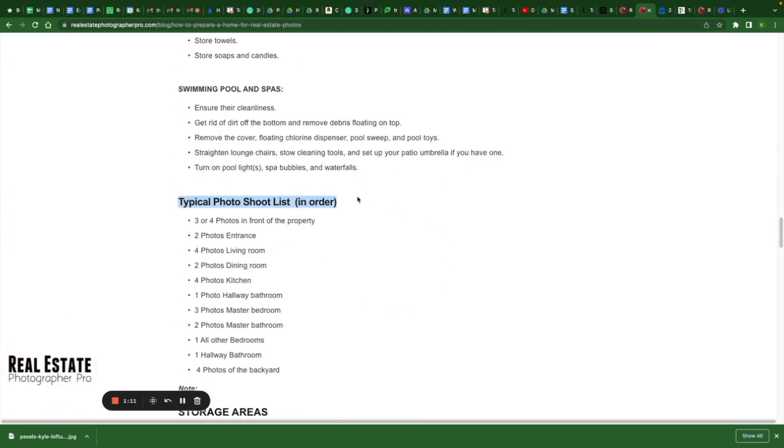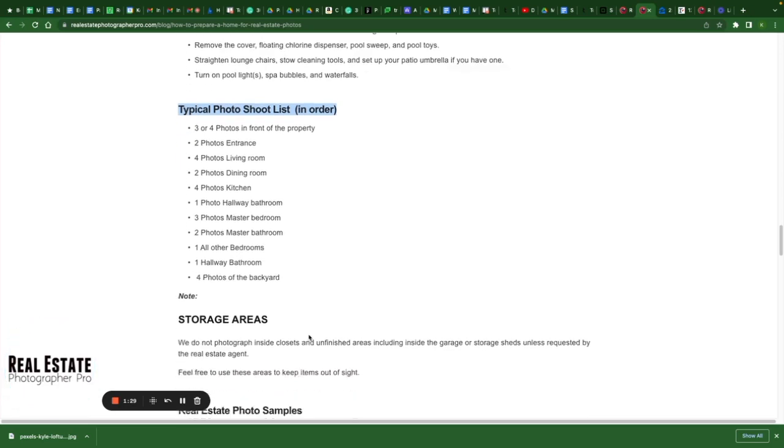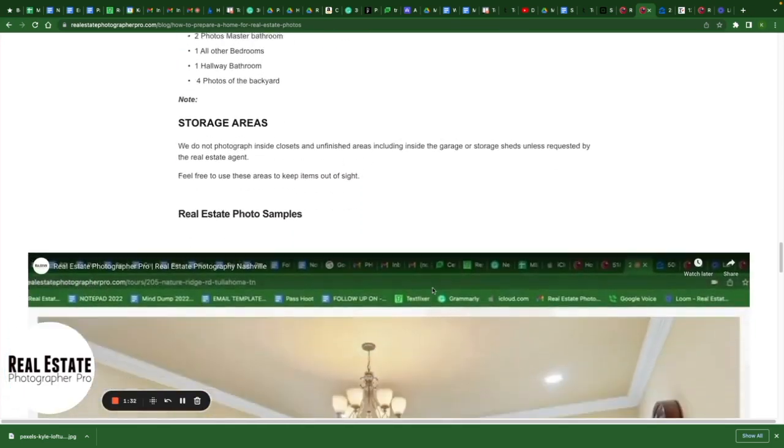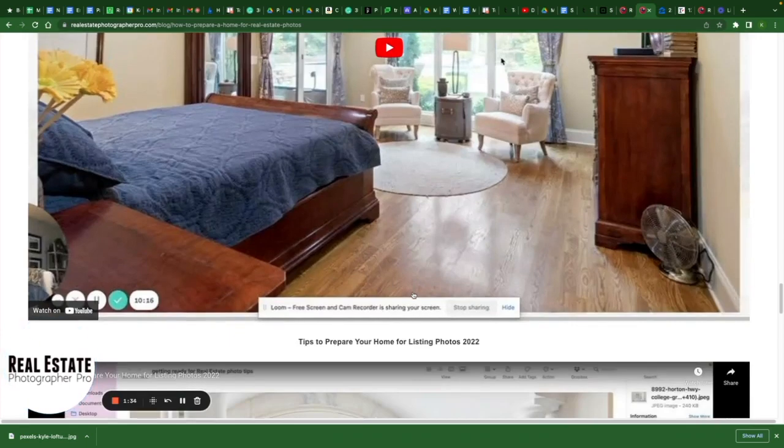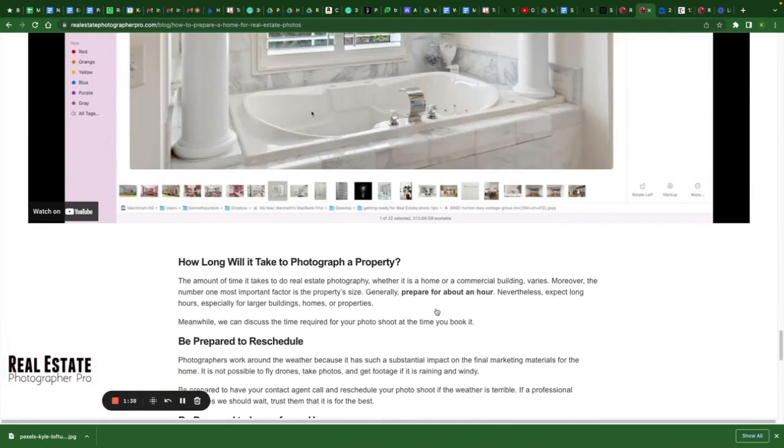It also shows our typical shoot list, the order that we are going to go in. So we're going to pull up and start right at the front, go right through the house, follow the traffic pattern, right out the back door, and shoot the backyard. And if we're just doing photos, we will be done in about 45 minutes to an hour. There are ideas for storage areas, and some video examples here, like how to position the mini blinds.